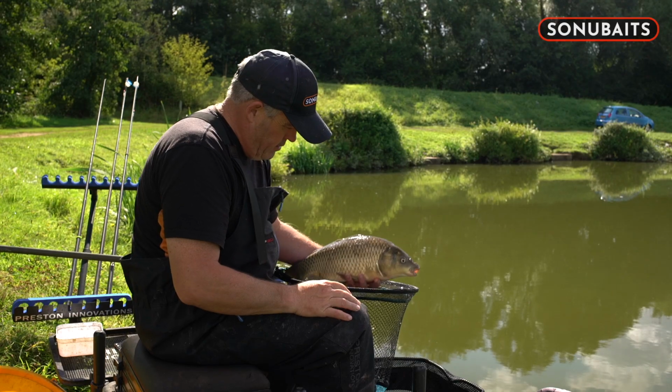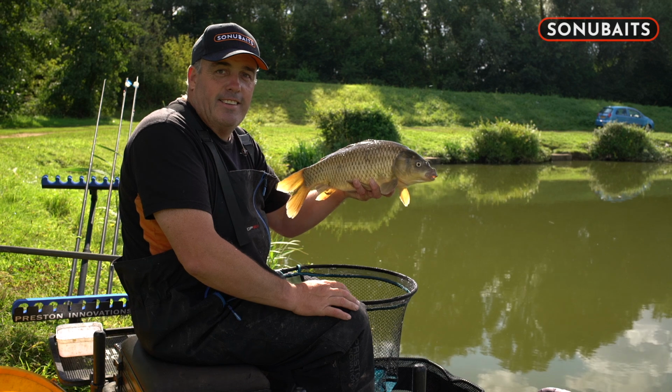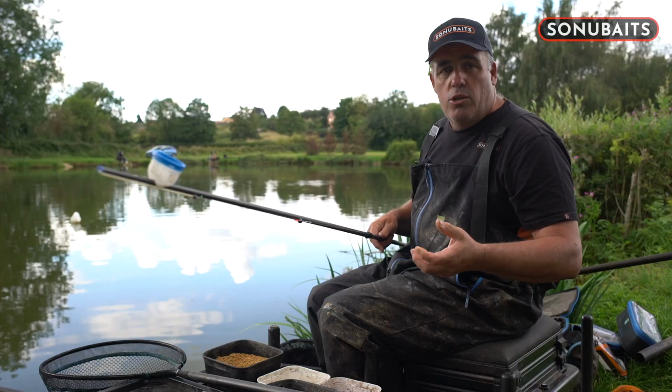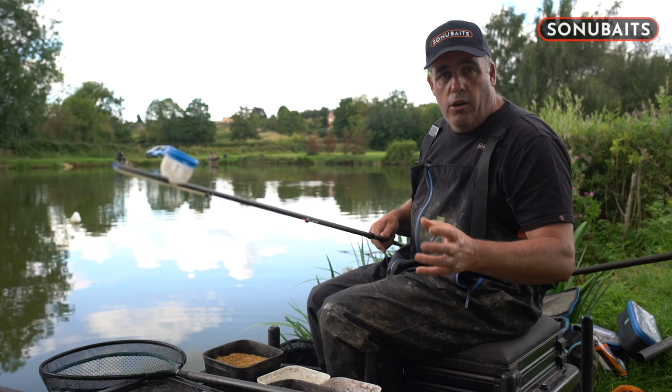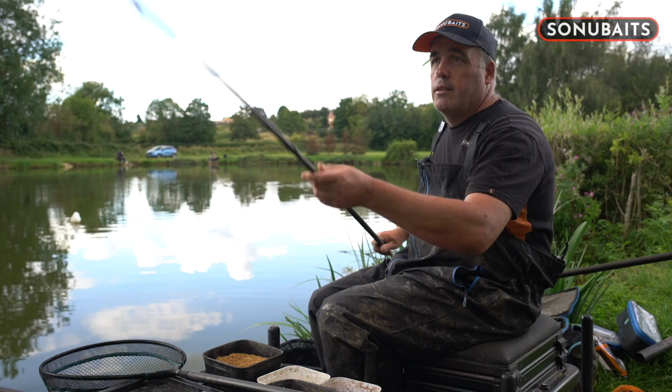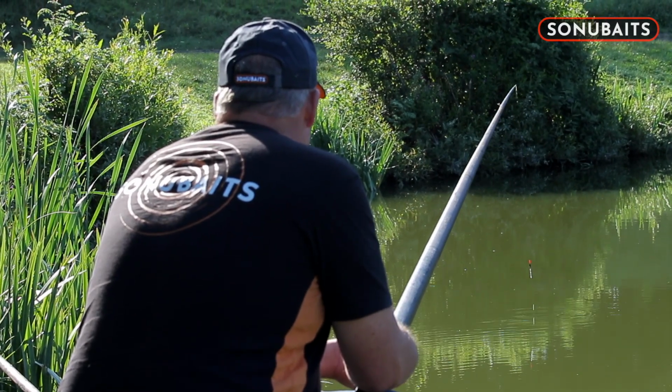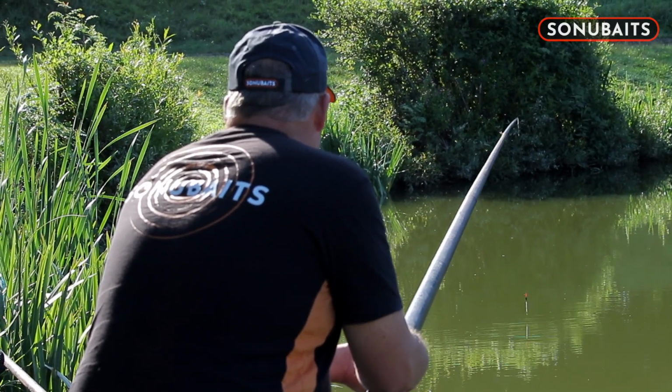The F1s in this lake are huge. They average probably 3 pounds. So, this time of year, they're still going to fight. So I've got the right lines and hooks ready for it. The second rig is the 3 foot. I've actually measured this. It's about 3 foot deep.